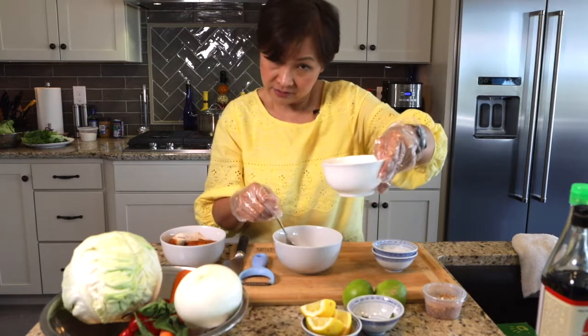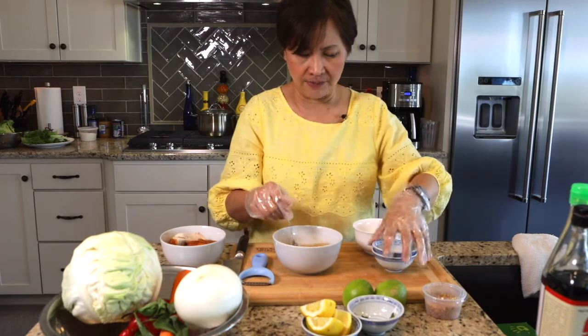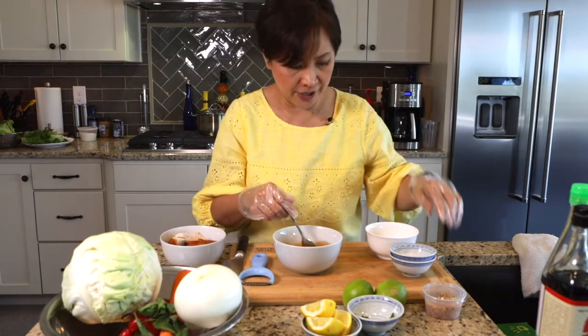This is just good old water. Put them in. I think this is about a cup or something like that. More than a cup. Oh, hold on, let me go.